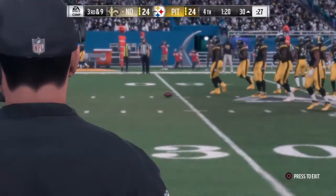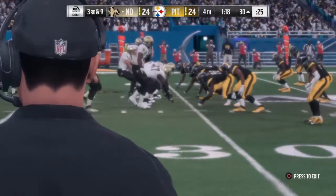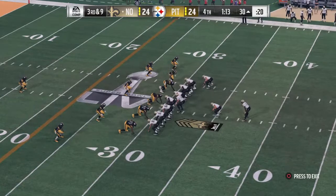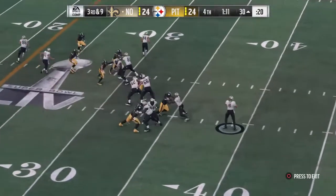The Saints on third down. They've hit 4 of 7. This is 3rd and 9. Here we go now. They'll set up to throw.